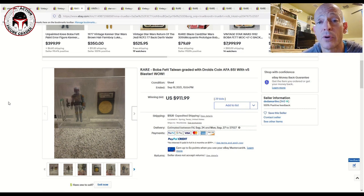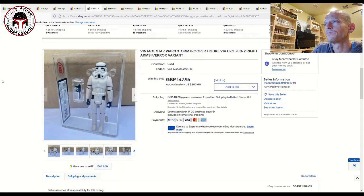This same seller also had similarly encased Last 17 figures that we're going to go over towards the end. He got some really big prices for those Last 17 figures that were also at auction, as you'd expect, given that Last 17 prices have just skyrocketed over the last year or so.